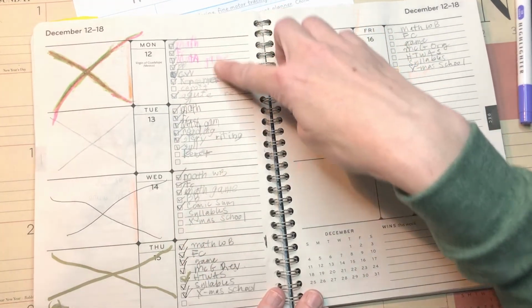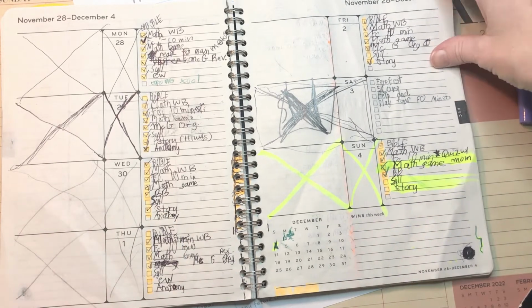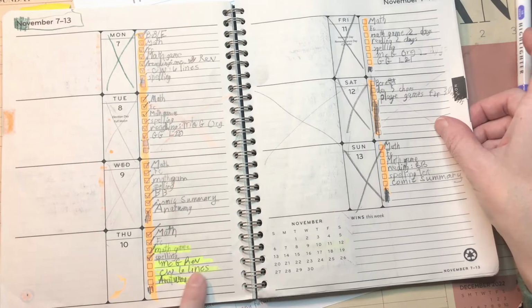And then they line up over here. Yeah, here's one where he was highlighting the check boxes, and then he highlighted some stuff he didn't do. I mean, it doesn't have to be perfect because at this age, I'm making sure that they're staying on track. Okay, here's a day we missed a bunch of stuff.